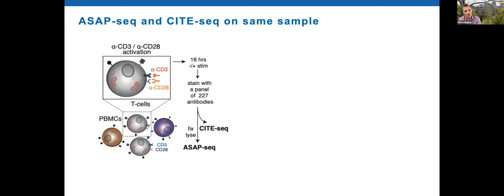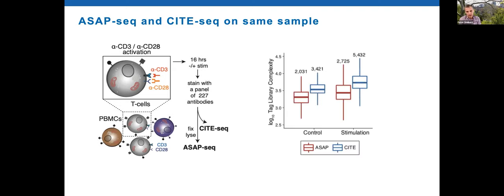We recognize that we could use this together with CiteSeq on the same sample. This is one of the advantages of having the antibody reagents being identical. And so what this meant is that we could stain the same cells with the same sets of antibodies and very late in the process, take an aliquot of cells, split them out, fix one and perform ASAP-seq, and with the other one perform CiteSeq.